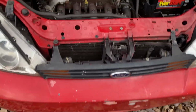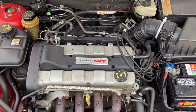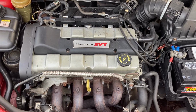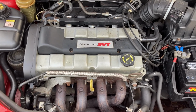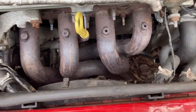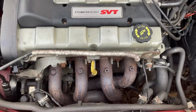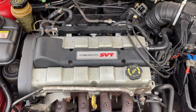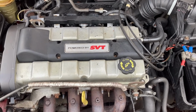All right. There it is. Now that's a 2-liter SVT engine that was specially designed with Ford and Cosworth, which Cosworth makes racing engines. Look at the header on this thing, and that comes stock. It's a 4-2-to-1 header. All these SVTs come stock with a header on them. They all come stock with a 5-speed transmission. You could not buy this car in an automatic.